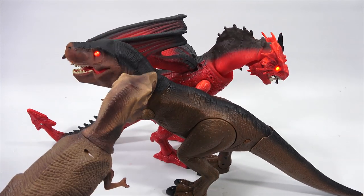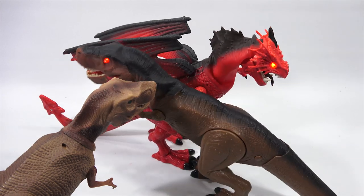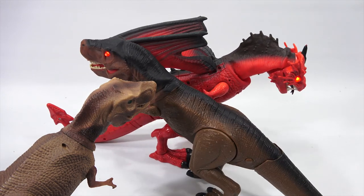Oh, he's biting him. He's biting him. Be nice, no roughhousing, boys.